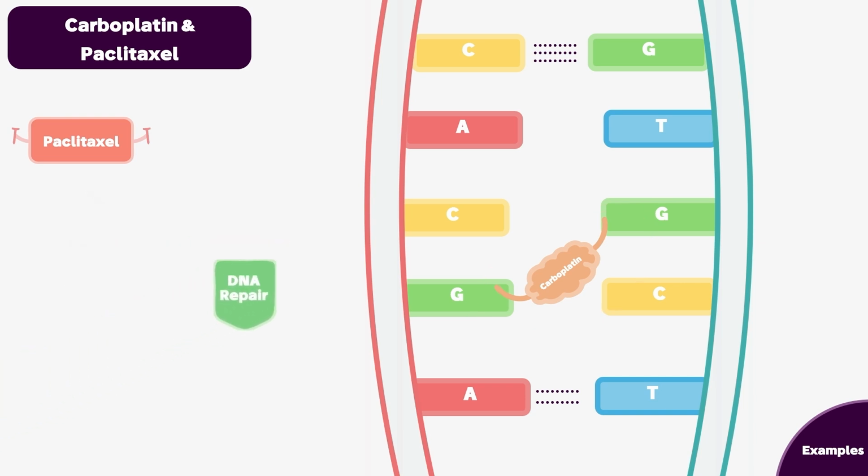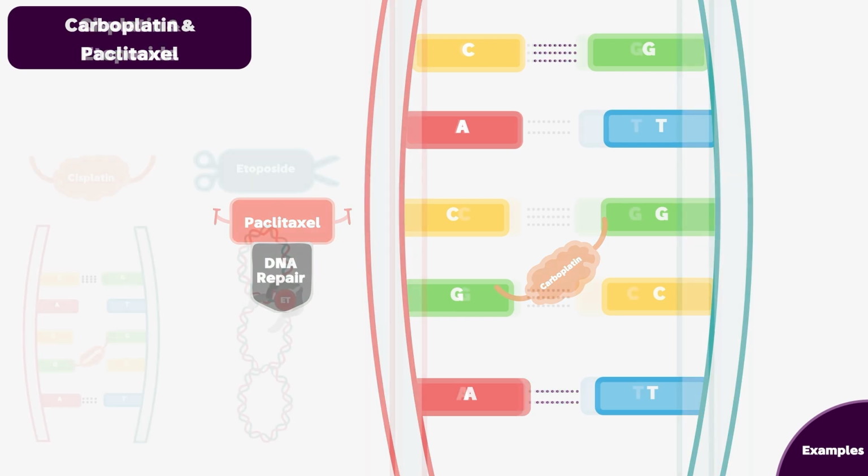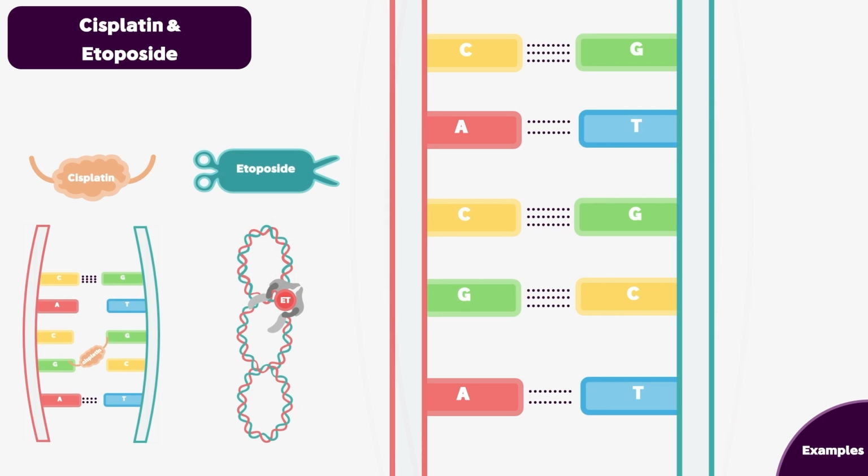As you can see in an abstract visualization of this process, paclitaxel somehow affects the DNA repair mechanisms that can allow the removal of the carboplatin. Another type of combination consisted of an alkylating agent such as cisplatin with a topo inhibitor such as etoposide.